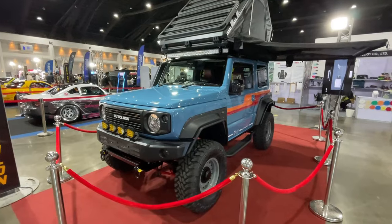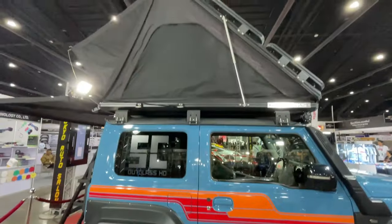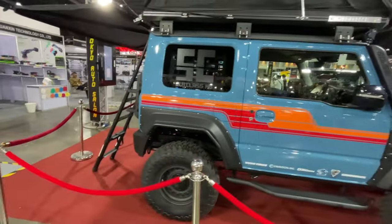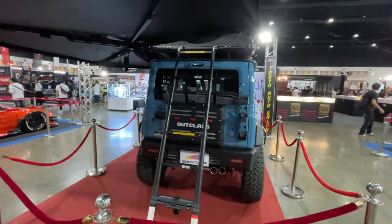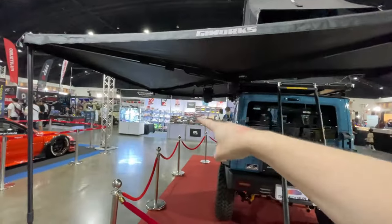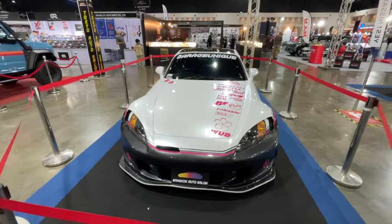Whoa, look at this Jimny. This thing is awesome. I like the graphics on the side. It's got a rooftop tent. Let's go look at the back. Even though it's a little car, you still need a ladder to get into the tent. Oh, and it's got a big awning. This thing is really cool. I love these cars.